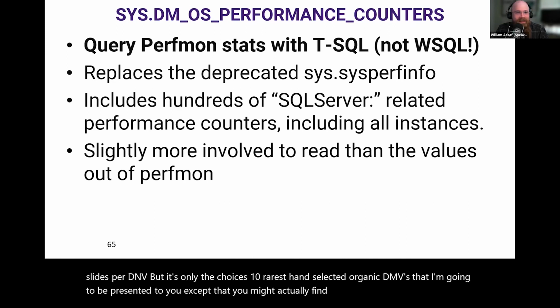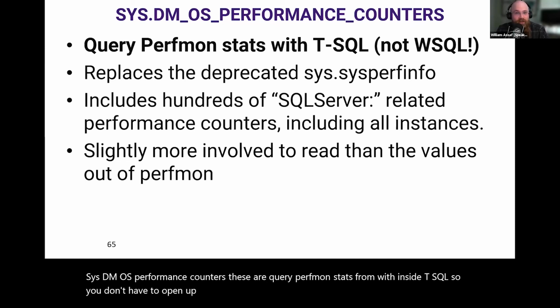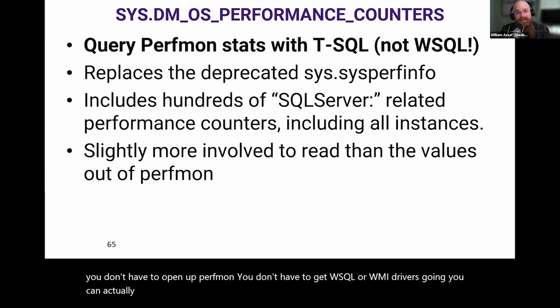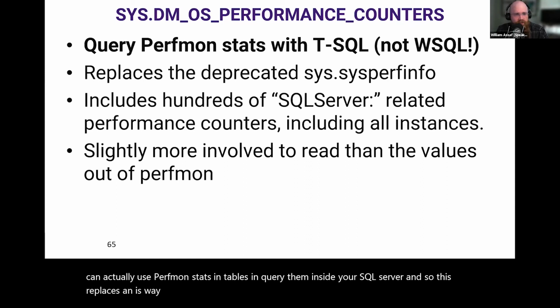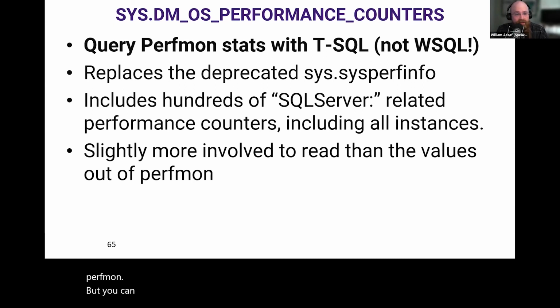So, sys.dm_os_performance_counters. These are perfmon stats queryable from within T-SQL, so you don't have to open up perfmon or get WQL or WMI drivers going. You can actually use perfmon stats in tables and query them inside your SQL Server. This replaces, and is way better than, sys.sysperfinfo. It includes hundreds of the SQL Server metrics, the MSSQL and $instance metrics that you would see in perfmon, but you can now query them inside SQL Server.